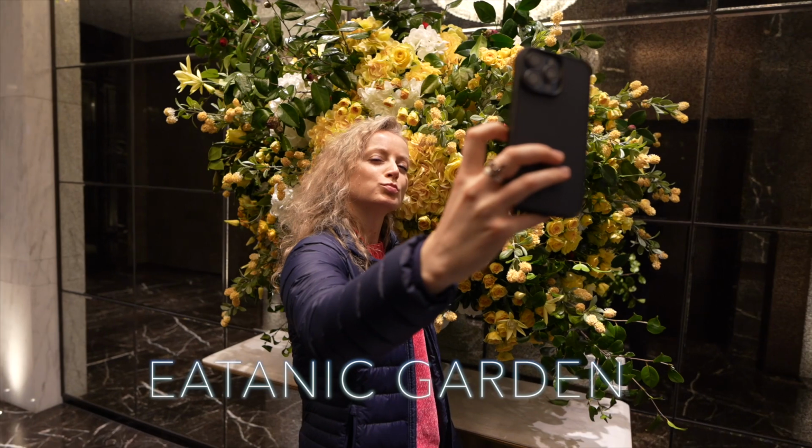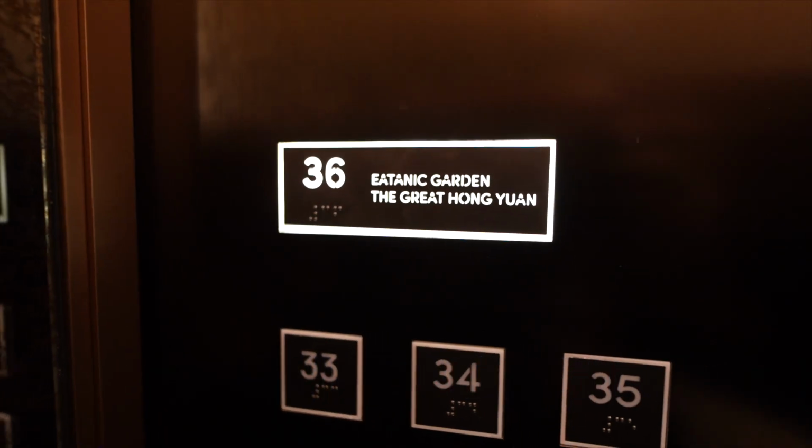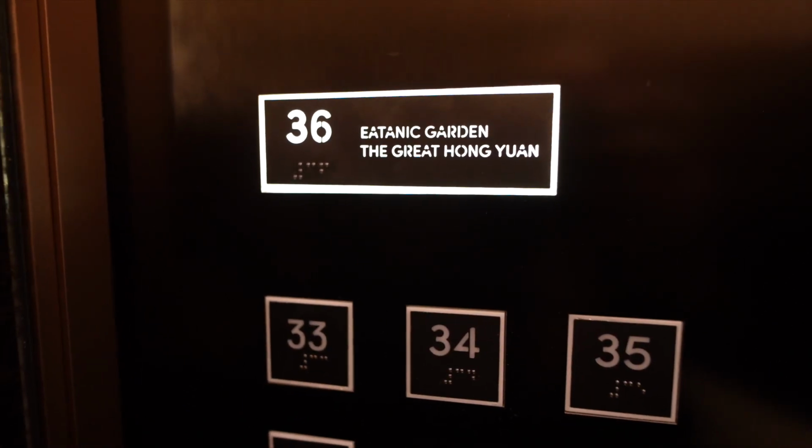Highly recommend it. Next up is Eatanic Garden, which is a 2 Michelin Star restaurant located in Gyeongbokgung Palace. Should be good if it has its own button to the elevator.